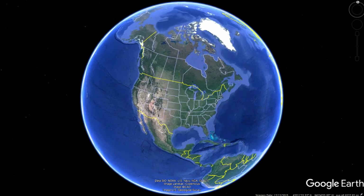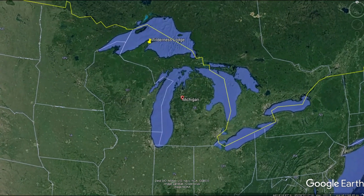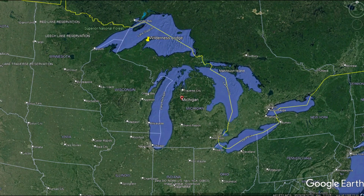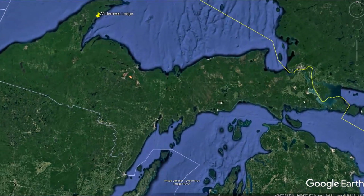As a reminder, today, as we mentioned, we're in the Upper Peninsula, Michigan, in the Keweenaw Peninsula. Now, the UP is the area of Michigan that's up on the north side of Lake Michigan, and it's bordered on the west and the south by Wisconsin or Lake Michigan. On the east, it's bordered by Lake Huron, on the north by Lake Superior. So it's very remote up there.